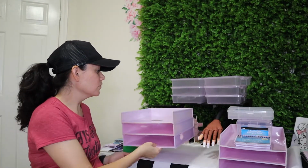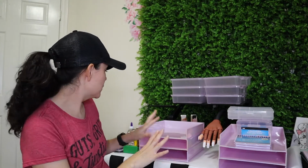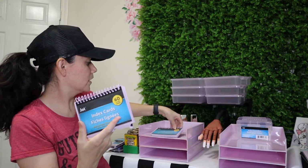So I won't move these around because I got other stuff here on the floor. The room's a little messy. All right, so I've got those. And then check out these. I got 2 of these.